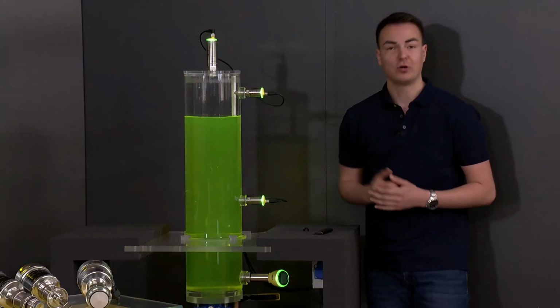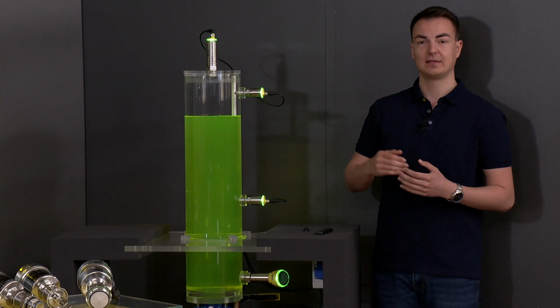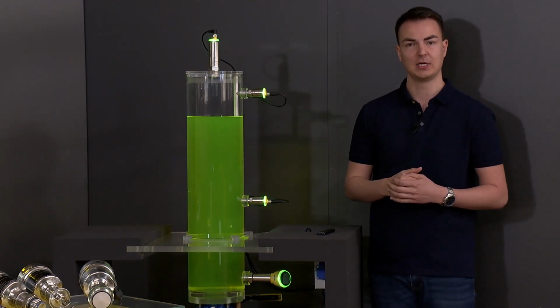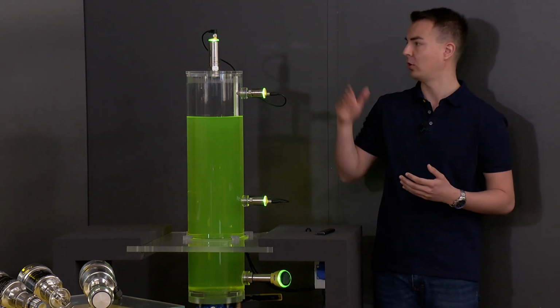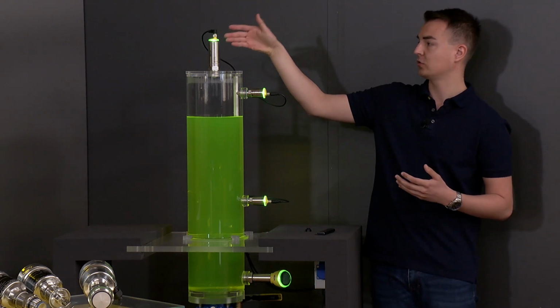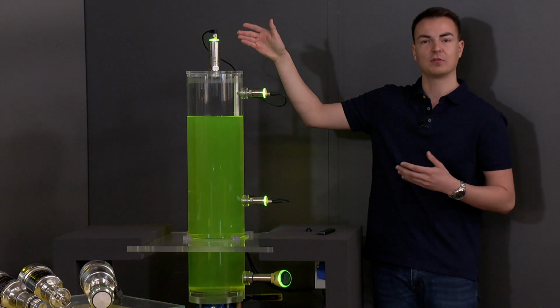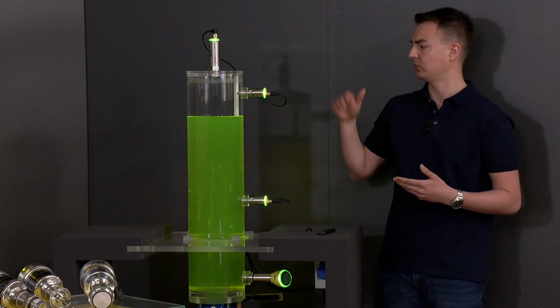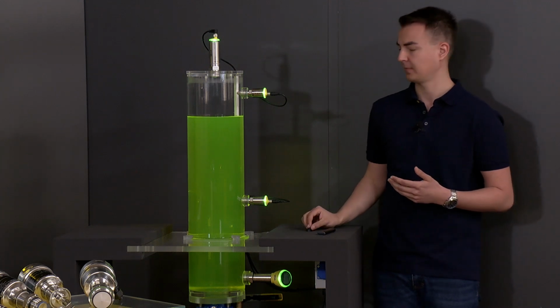What we have already seen is that the VEGA Pulse 42 and also the VEGA point, the level switch, have changed their color from purple into green, and the VEGA Pulse 42 was able to follow the level very fast in comparison to the VEGA point.